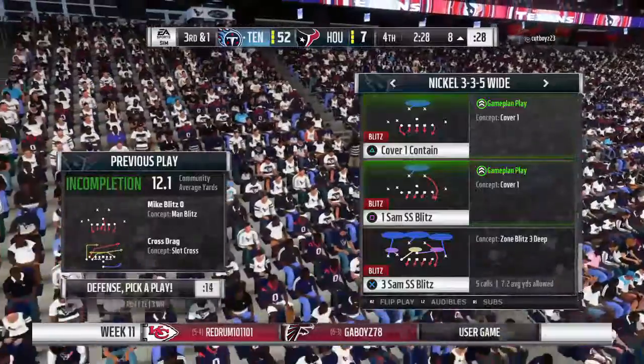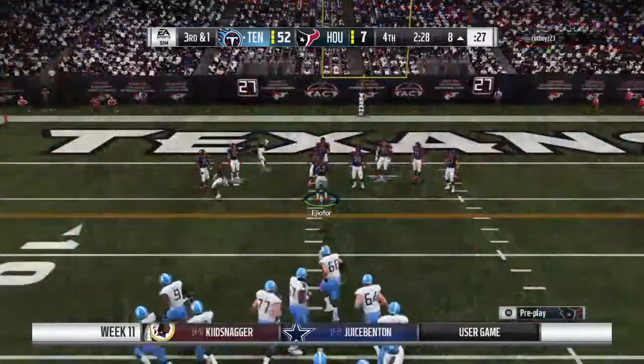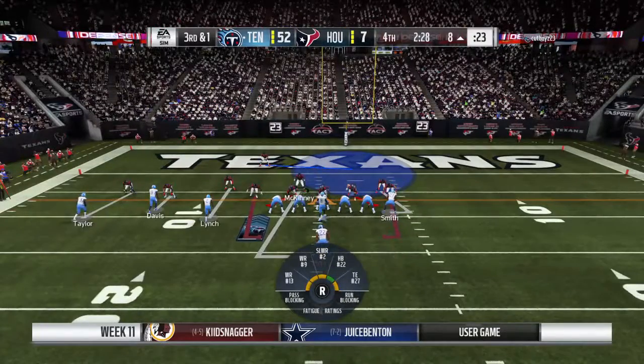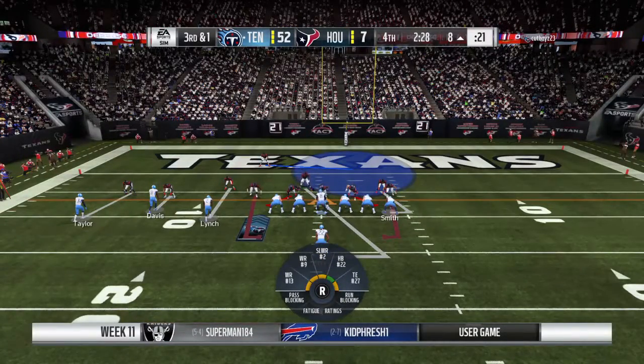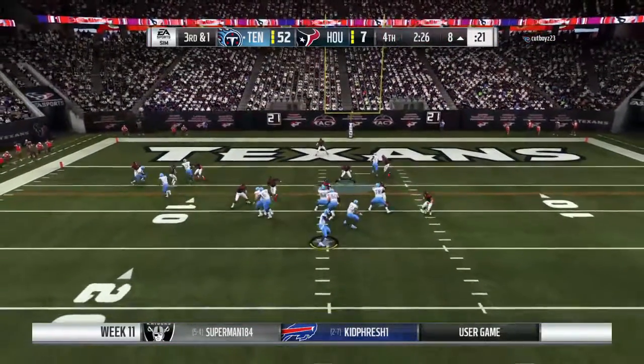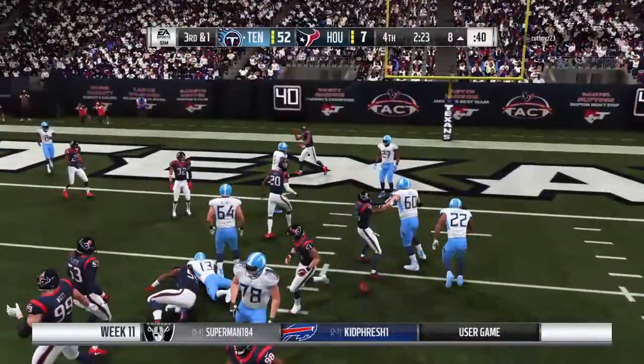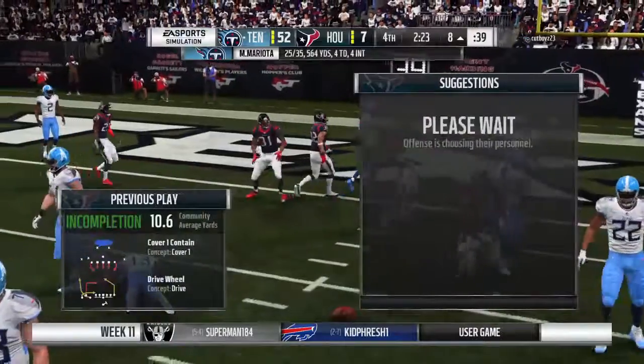During film study, that's one where he's just going to shake his head, not be able to believe it. 6 points go by the wayside on that one. They tried to throw on 2nd down, unsuccessful. Now it's 3rd and 1. To throw is Mariota. And he couldn't hang on to it through the contact.